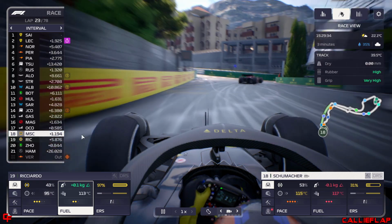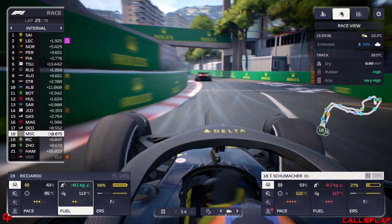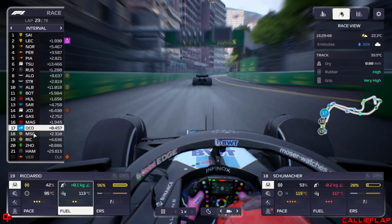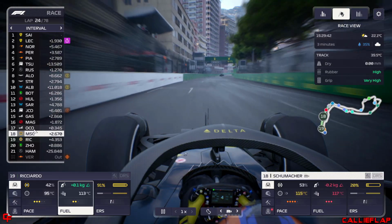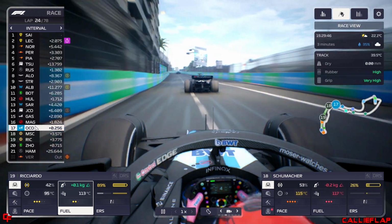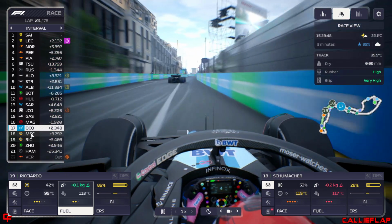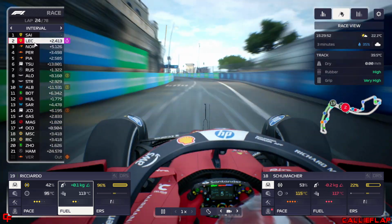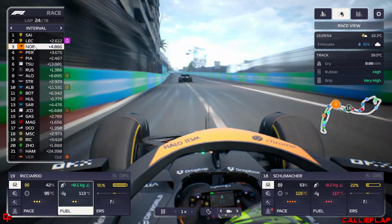Oh, we're being lapped there. That's probably why we're gaining on Ocon, was it? Where is Ocon? Ocon's there. Oh, we're going to get out of the way from more traffic there, yes. Ocon's right on the back of K-Mag again. He's getting out of the way as well now. That's Sainz. He's going to have to get out of the way for Charles.